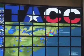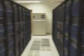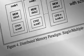TACC is Texas Advanced Computing Center here at UT Austin. We are all about providing the resources needed to really reach scientific impact, being on the bleeding edge, really pushing the envelope. TACC was an early adopter of HPC clusters, mostly for scale reasons. If you want to do larger and larger problems, it becomes prohibitively expensive to buy larger and larger shared memory machines. If it's not shared memory, then it's going to go distributed memory, and that automatically means some sort of cluster configuration.